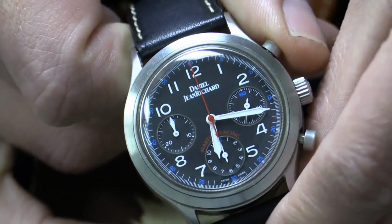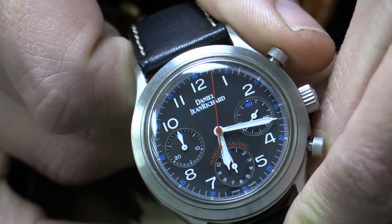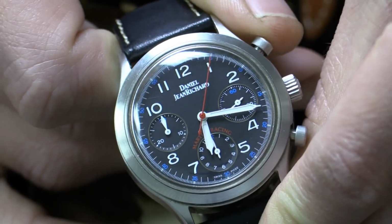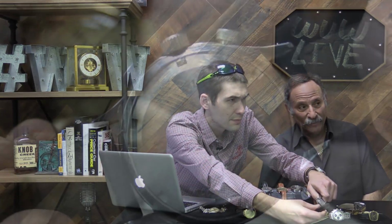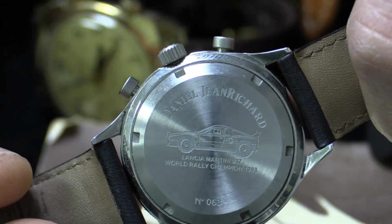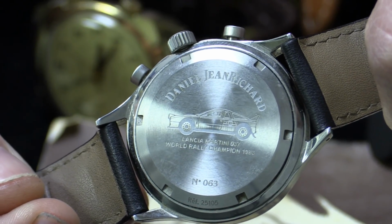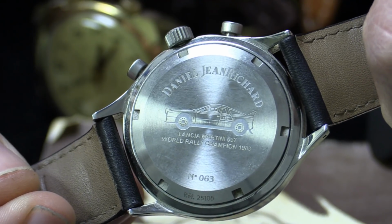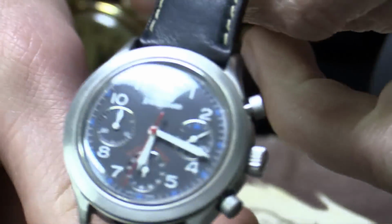So I bought that watch in the early 2000s, and at that time it was still Daniel Jean Richard. In 2004, it was rebranded as Jean Richard. The watch, if you turn on the back, was made for the Lancia Martini Racing Series, the Lancia car in 1983. But again, it was probably made in the early 2000s. I didn't know much about it, actually. Tim was helpful tonight to tell me about it. It's a number 63 out of how many I do not know, and Tim has told you about the movement. But I just thought it was an interesting watch when I saw it, and I like the fact that it was made for the racing series, kind of a car series guy. I thought that was interesting.